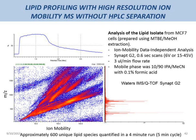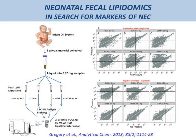Lipidomics is an emerging field that has immediately attracted attention of clinicians. Our collaboration with several groups at Harvard Medical School, Brigham and Women's Hospital, and Mass General Hospital has been focused on development of lipidomic analysis of neonatal fecal material, the workflow that promises to offer opportunities of early diagnosis of improper bacterial colonization of infant gastrointestinal tract and other digestive disorders in premature infants.